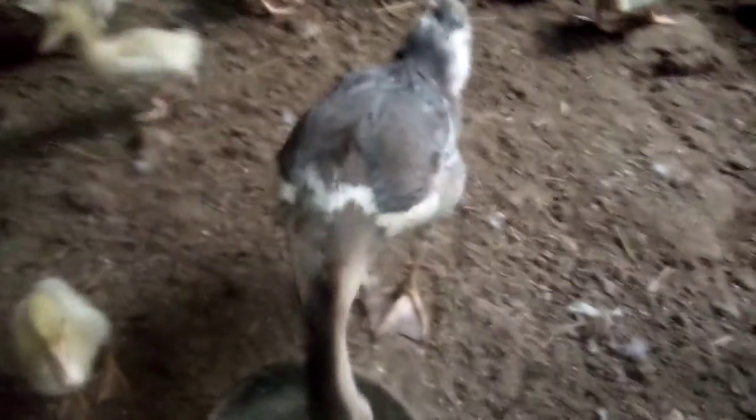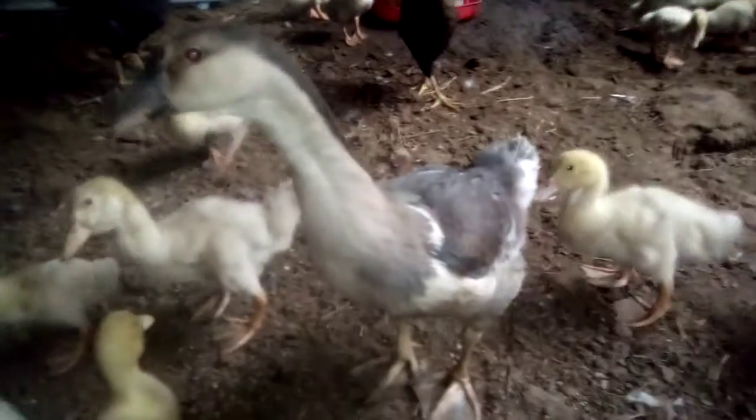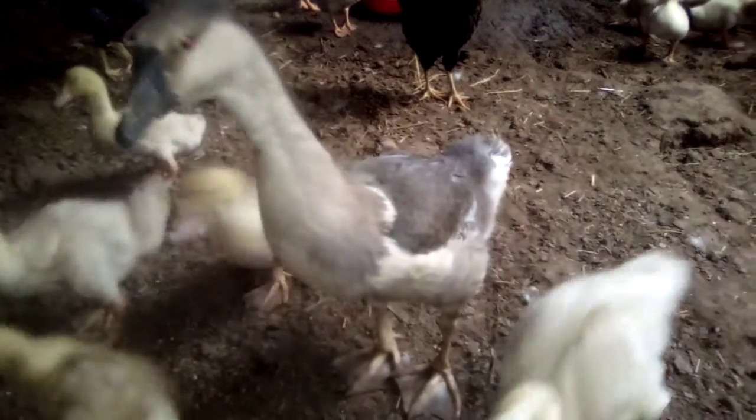Now, I'll show you guys what a fully grown one looks like. I'll do it after I get out of here. He is an African goose. I'm pretty sure he is. We have African geese and white Chinese geese. That's all we have here. But he's going to turn out to be an African goose.